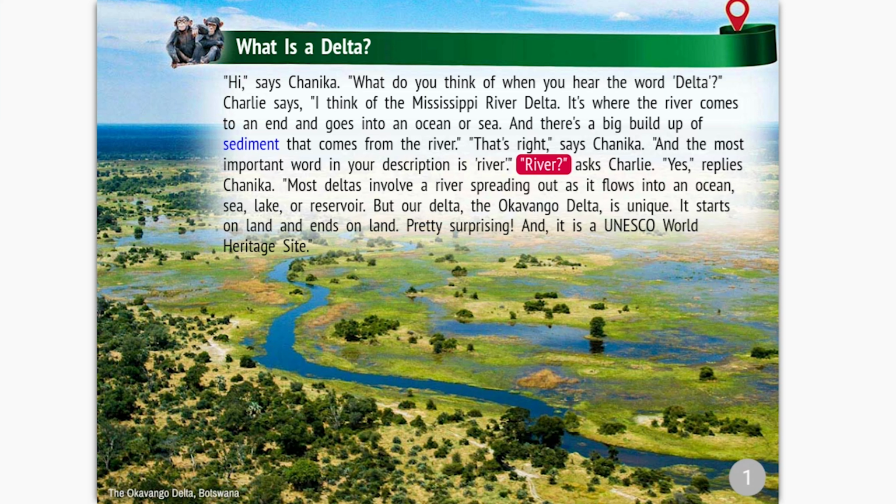River? Asks Charlie. Yes, replies Chanika. Most deltas involve a river spreading out as it flows into an ocean, sea, lake, or reservoir. But our delta, the Okavango Delta, is unique. It starts on land and ends on land. Pretty surprising. And it is a UNESCO World Heritage Site.